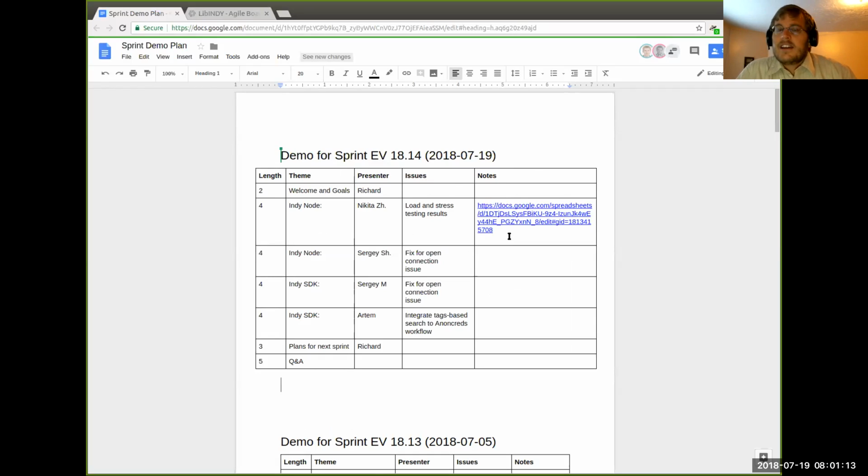Next sprint, the SDK team is going to finish up the payments API and get the 1.6 release out. And then we also had a number of bugs that we want to make sure get into that release. So we're going to work on that. And then we're going to start the 1.7 release.